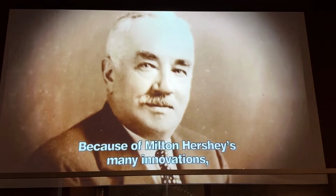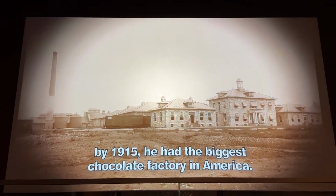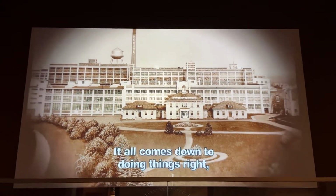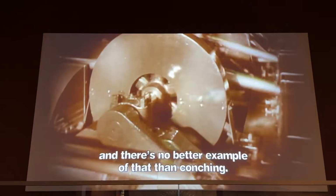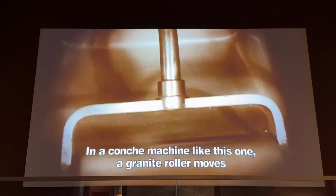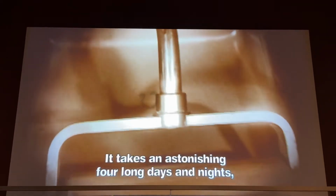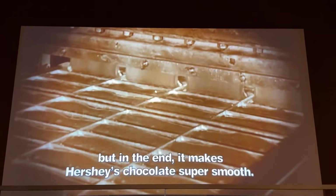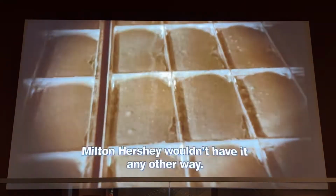Because of Milton Hershey's many innovations, by 1915, he had the biggest chocolate factory in America. It all comes down to doing things right, and there's no better example of that than conching. In a conch machine like this one, a granite roller moves back and forth over the chocolate. It takes an astonishing 4 long days and nights, but in the end, it makes Hershey's chocolate super smooth. Milton Hershey wouldn't have it any other way.